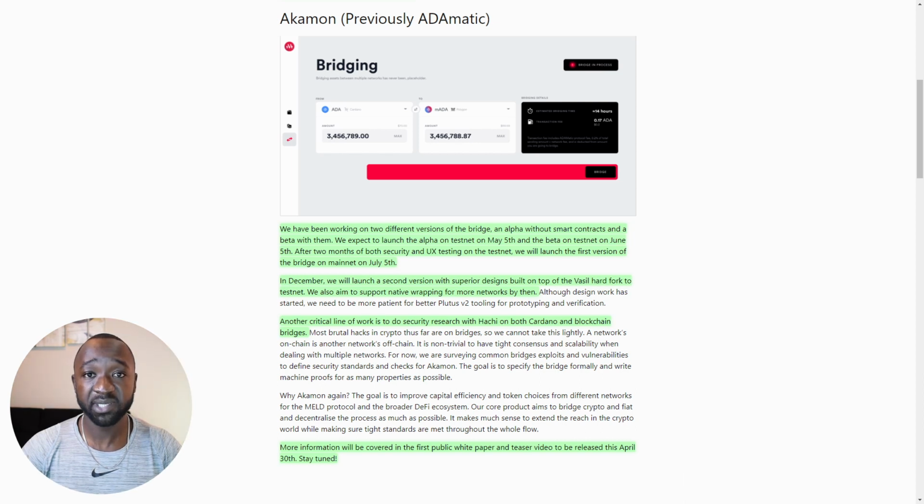Once the bridge is deployed to the testnet, the MELD team plans to conduct testing for about 2 months. They'll be focusing on security as well as the user experience when using the bridge and the MELD app. And if all that goes successfully, it looks like they'll be aiming to launch on the mainnet on July 5th of this year.